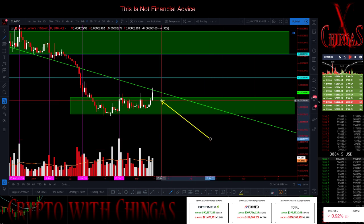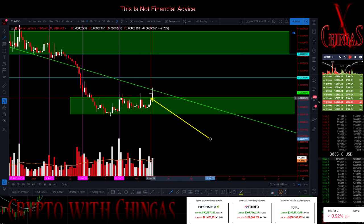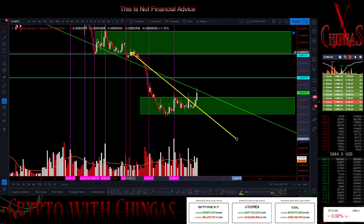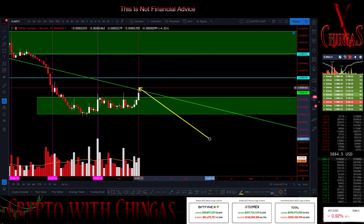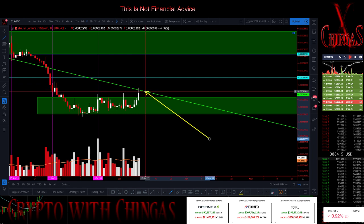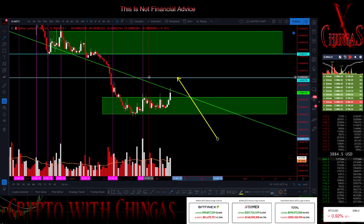Let me get my little thing here. You want to be able to break this long-term resistance. Break it, and because of this huge test, you don't necessarily need to retest it, but you really should. So you should break it, retest it. You got to come up to this aqua line.